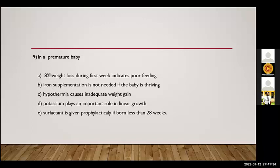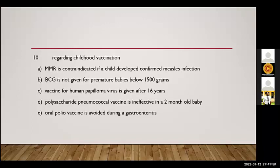8% weight loss is acceptable. Iron is given whether the baby is thriving or not, you give iron. Sodium plays an important role. Surfactant is given therapeutically if born less than 28 weeks and showing signs of surfactant deficiency. Okay, next one. Number 10, regarding childhood vaccination.